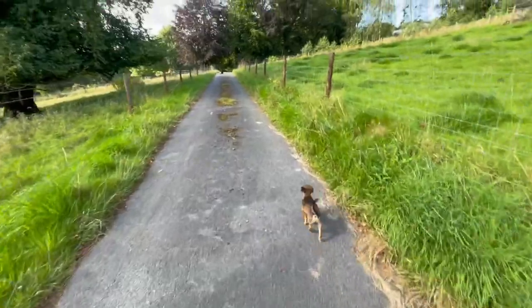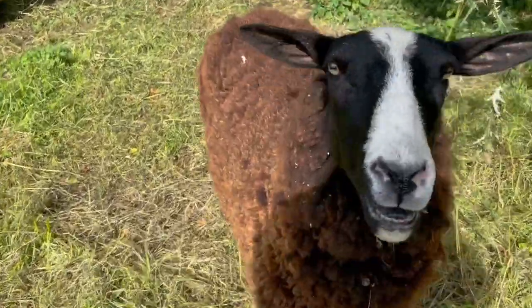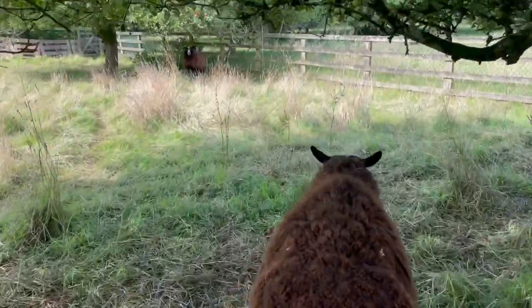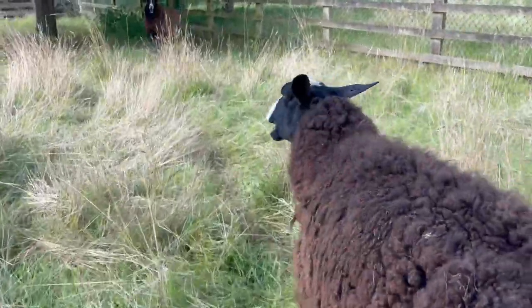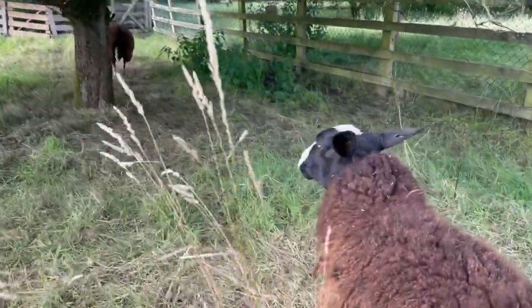Okay, now to go get the sheep. Come on, off you go. Go on, little bit. Come on. Come on, little bit. We're moving day. Come on, girls. Moving day. Off you go. Come on. Apples are ripening.